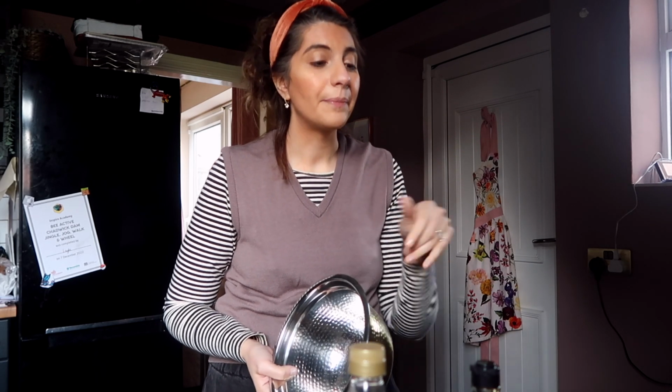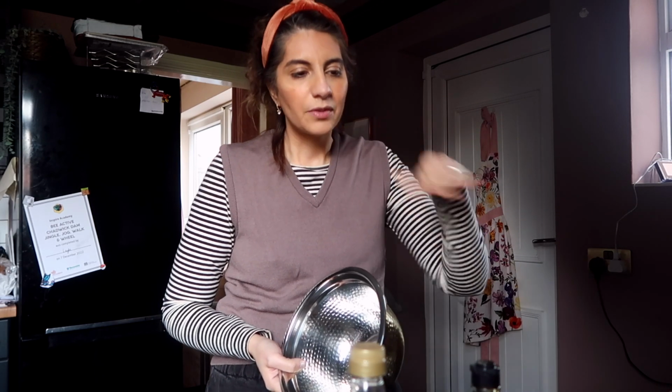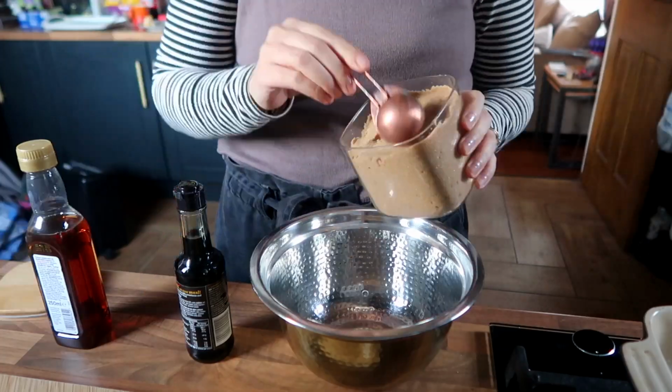But anyway, I'm going to get going. And when it comes to the fresh ginger, you want about 30 grams, kind of grated in. But yeah, I'm going to get started.